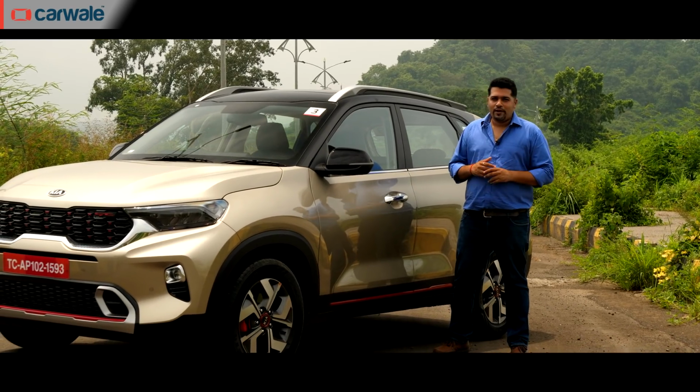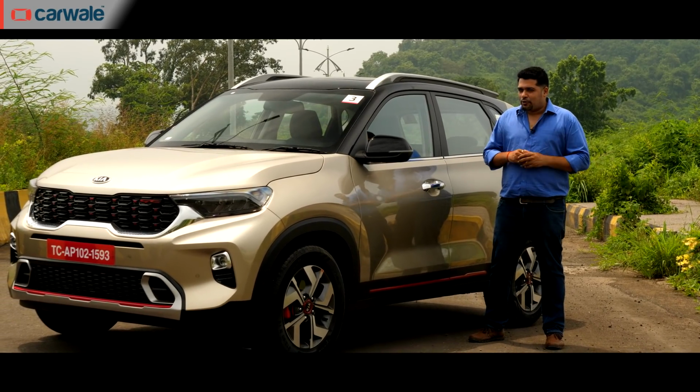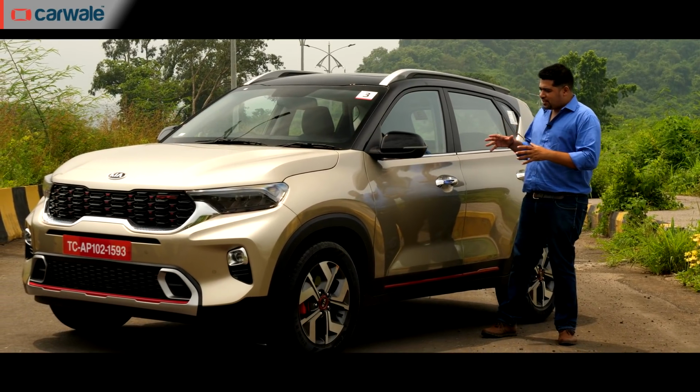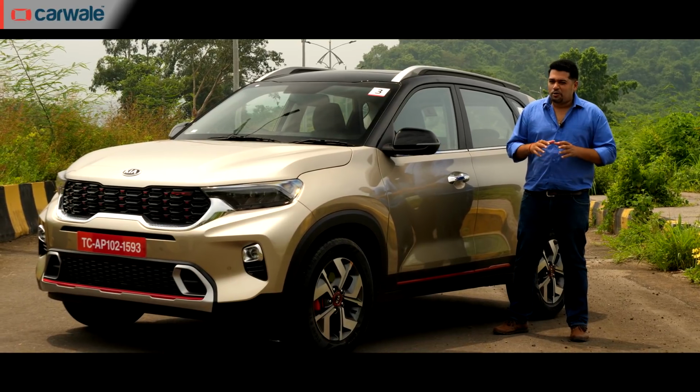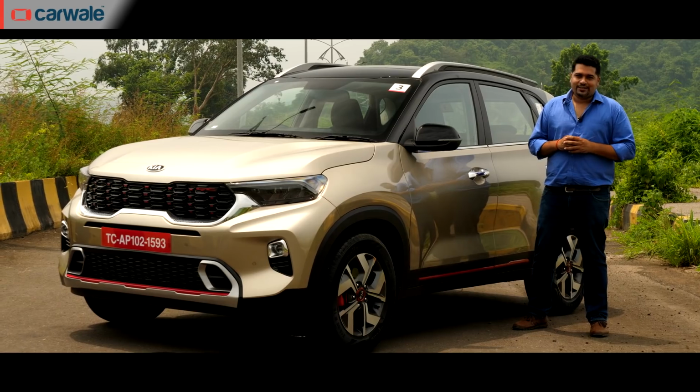Frankly, I was blown away by the Sonet concept which was shown at the Auto Expo. But after looking at the concept, the production version looks like it's been watered down a little too much, and I expected Kia to be a little bolder.